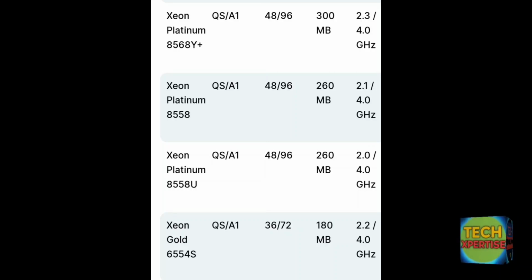Regardless, the chip itself would be a nice uplift over the existing Sapphire Rapids chips, and we will be able to see its performance by next month when the chip launches.